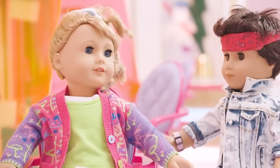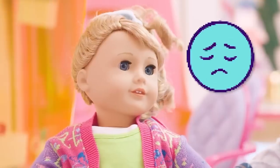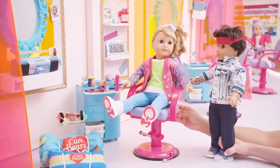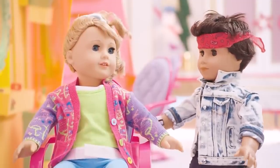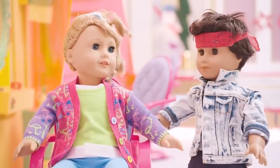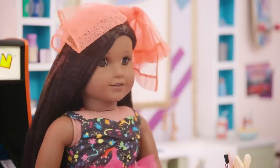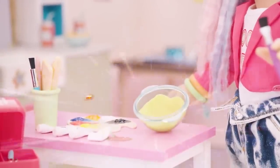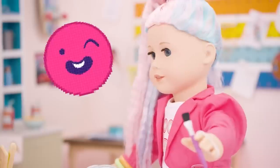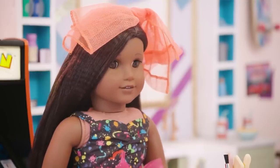Ta-da! Thanks, Jack. It's super cute. So you're worried about the sleepover, huh? I guess. My best friend Sarah and I got into a silly argument the other day. This is our first sleepover since then. It's okay, Courtney. You'll work things out with Sarah. Just don't be afraid to talk about it. Okay, this one you're gonna love. Let's see it. Voila! I call it Lemon Pie. It's super pretty, but that looks like yellow to me.